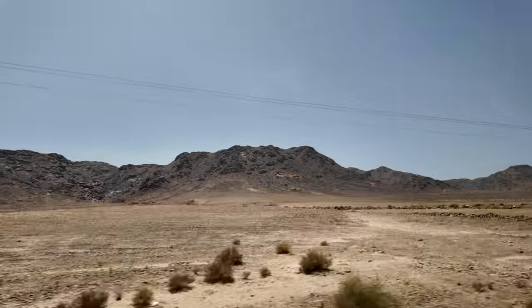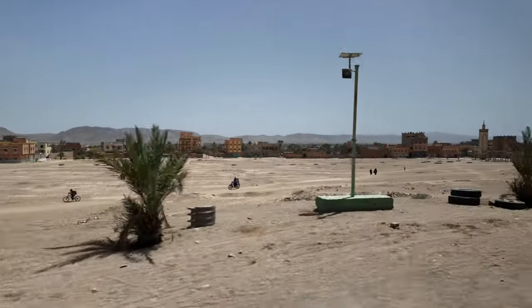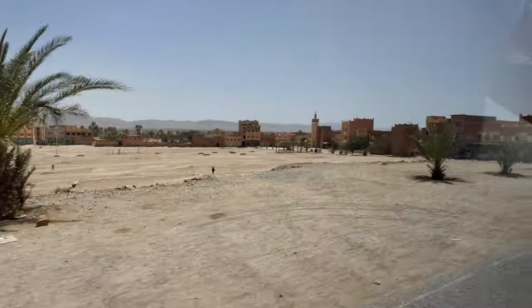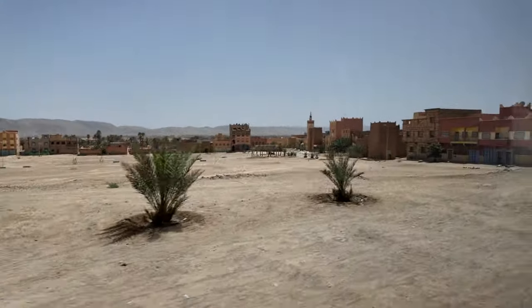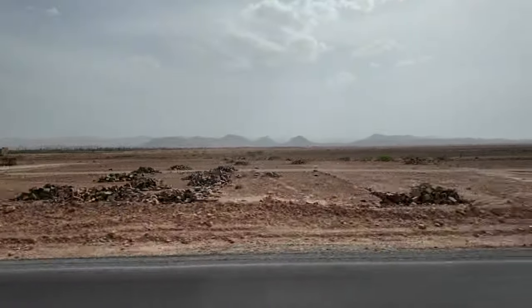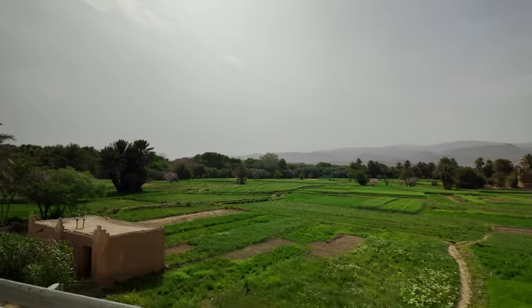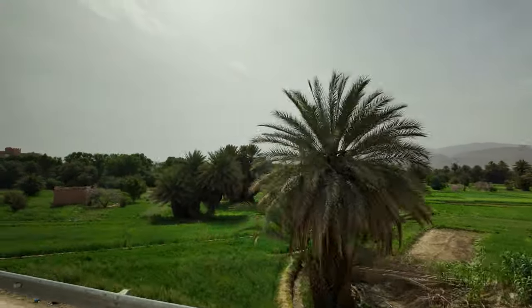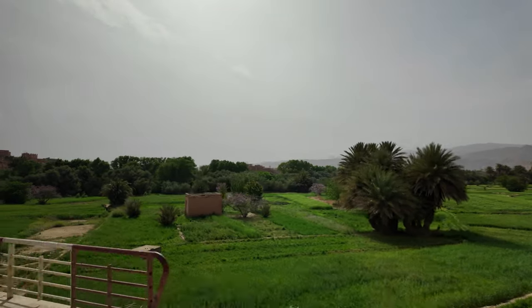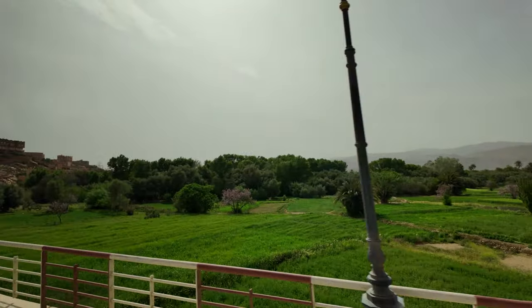As we drove along the barren plain between the High Atlas and the Anti-Atlas Mountains, I was struck by how dry and seemingly inhospitable the land was. And then, all of a sudden, we reached the Todra River and the ancient town of Tinghir. Tinghir is like a green jewel in the desert. It's amazing how in the midst of such an arid landscape, life can suddenly flourish.